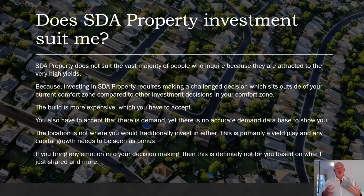This is primarily a yield play, and any capital growth you achieve needs to be seen as a bonus. If you bring any emotion into this decision making, then this is definitely not for you, based on what I've just shared and more.